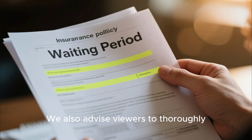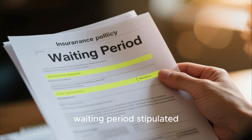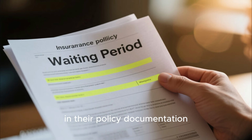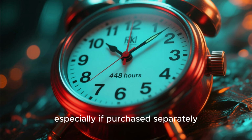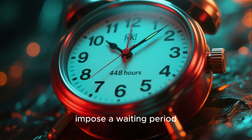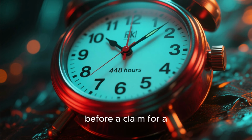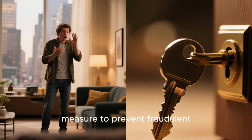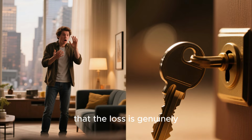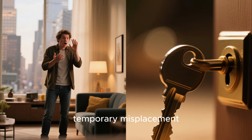We also advise viewers to thoroughly examine the specific waiting period stipulated in their policy documentation. Some key cover policies, especially if purchased separately, impose a waiting period, such as 48 hours, before a claim for a lost key can be initiated. This is a deliberate measure to prevent fraudulent claims and ensures that the loss is genuinely permanent and not temporary misplacement.